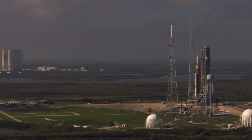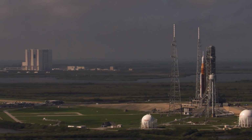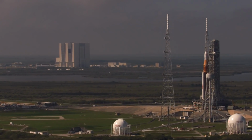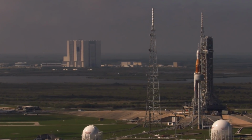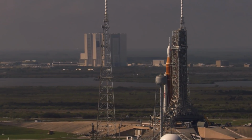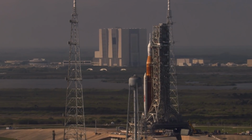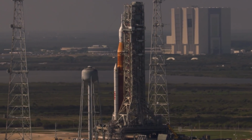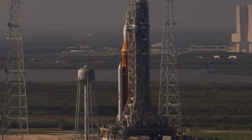SLS is currently back in the VAB and workers are repairing the helium check valve and liquid hydrogen leak issues. The current plan is to roll back out in May for an anticipated wet dress rehearsal no earlier than June. However, there are other options available to NASA based on how quickly Air Liquide can solve the biggest issue, supplying the large amount of gaseous nitrogen SLS requires.